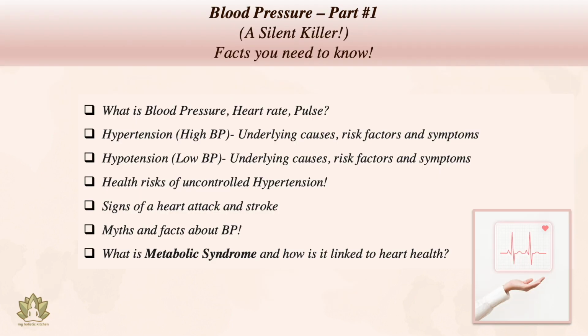If you missed part 1 of my series of courses on blood pressure, I would highly recommend that you check out that one as well. It was all about facts that you really need to know about blood pressure. In that one, I discussed blood pressure, heart rate and pulse in detail, underlying causes, risk factors and symptoms of high and low blood pressure, health risks of uncontrolled hypertension. We also talked about clear signs of a heart attack and stroke. And finally, I talked about metabolic syndrome and how it is linked to heart health, especially blood pressure.